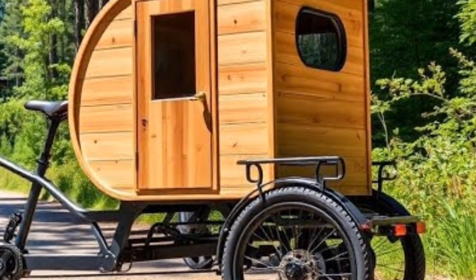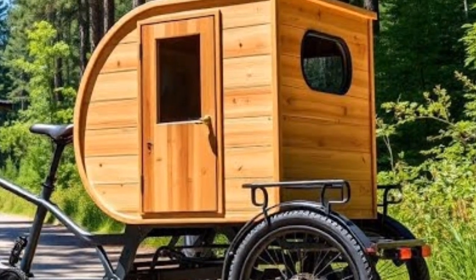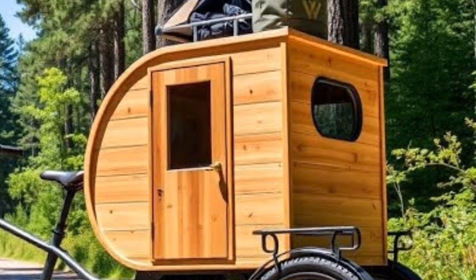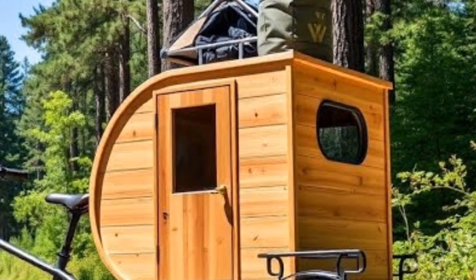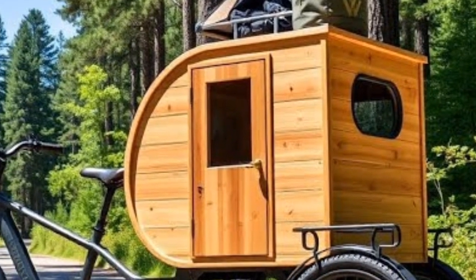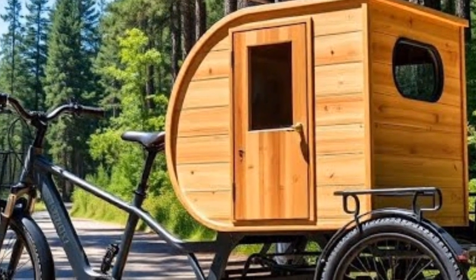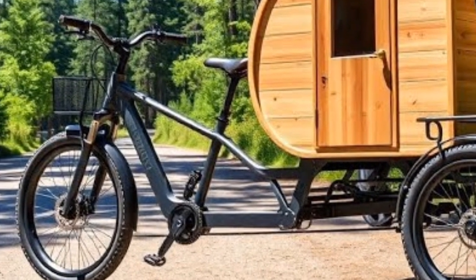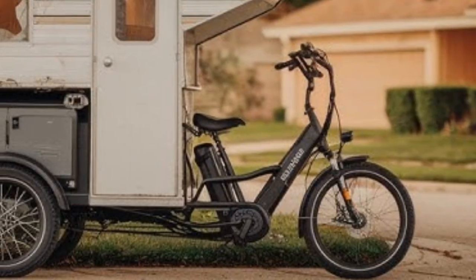At the heart of this camper trike is a reinforced wooden frame, supported by a heavy-duty electric assist drivetrain. The rear section is where the camper part comes in, built like a mini teardrop trailer, complete with curved wooden panels, vintage-style latches, and a tiny fold-out porch.